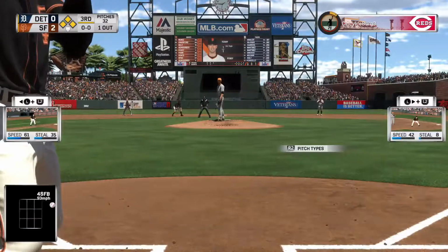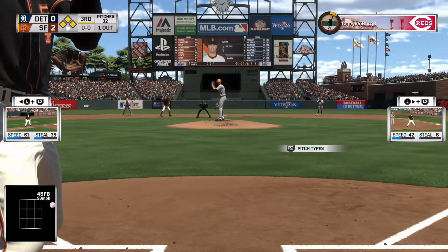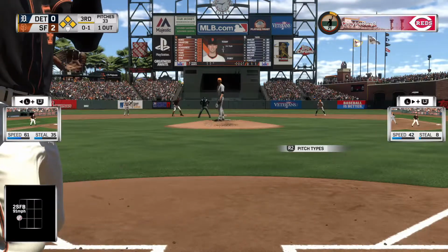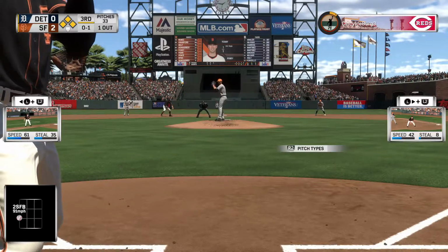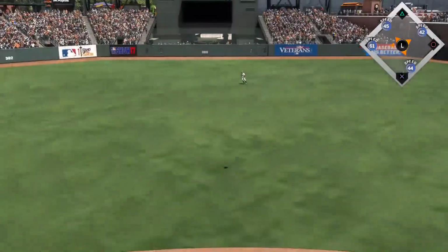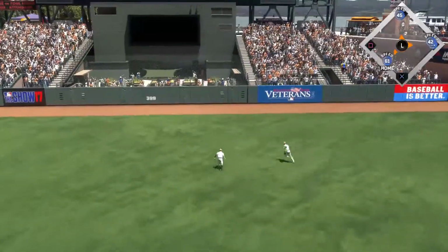Here's Buster Posey. The catcher, number 28, Buster Posey. First offering on its way. Laid off as it caught the inside corner. Some action out in the bullpen. Couple of right-handers starting to loosen up. 0-1 count and the pitch. This is skied into the air to straightaway center. Moving under it, Holt. Oh no, he missed it.